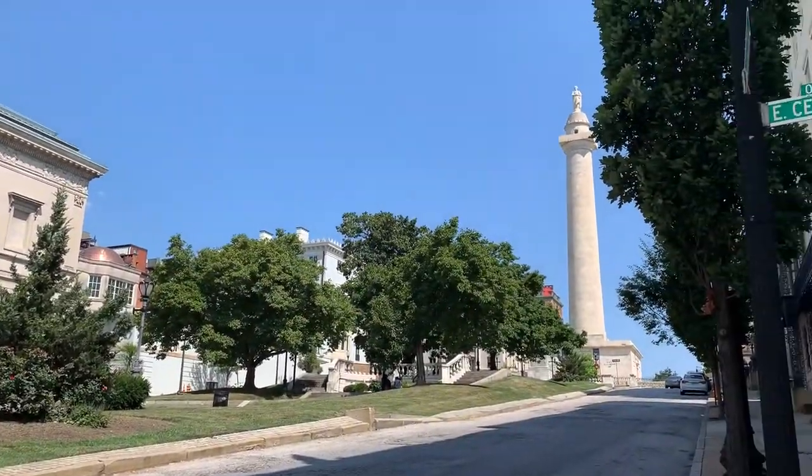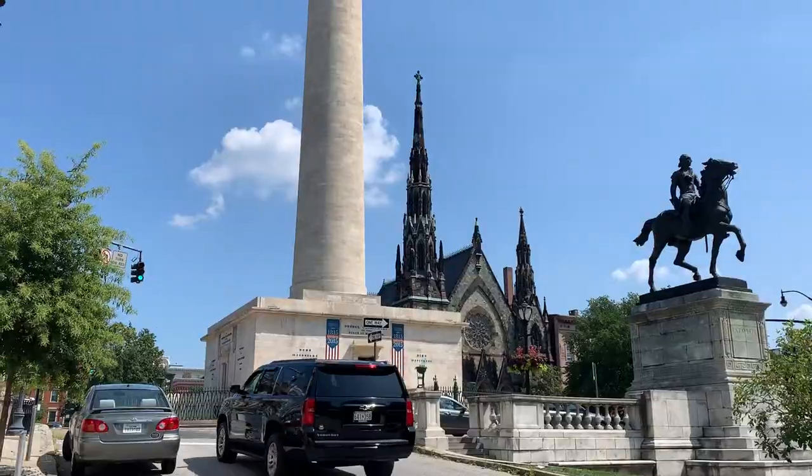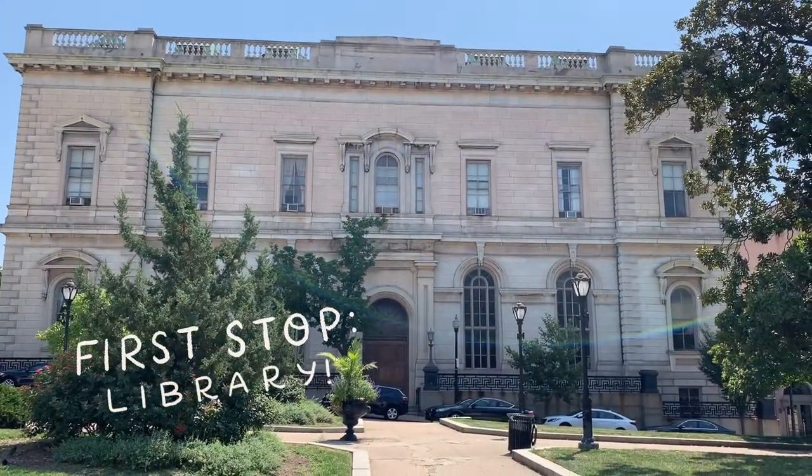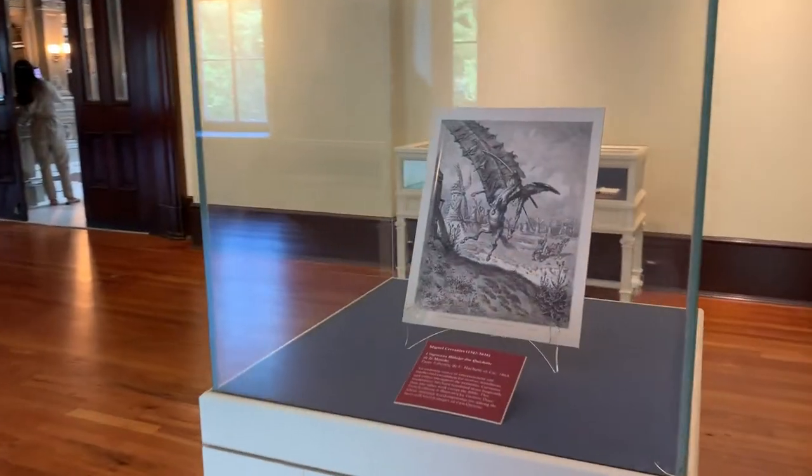My partner is a librarian, so every trip we make a point to find a library to pop into. The George Peabody Library was on his list of ones he really wanted to see, so we made it our first stop.